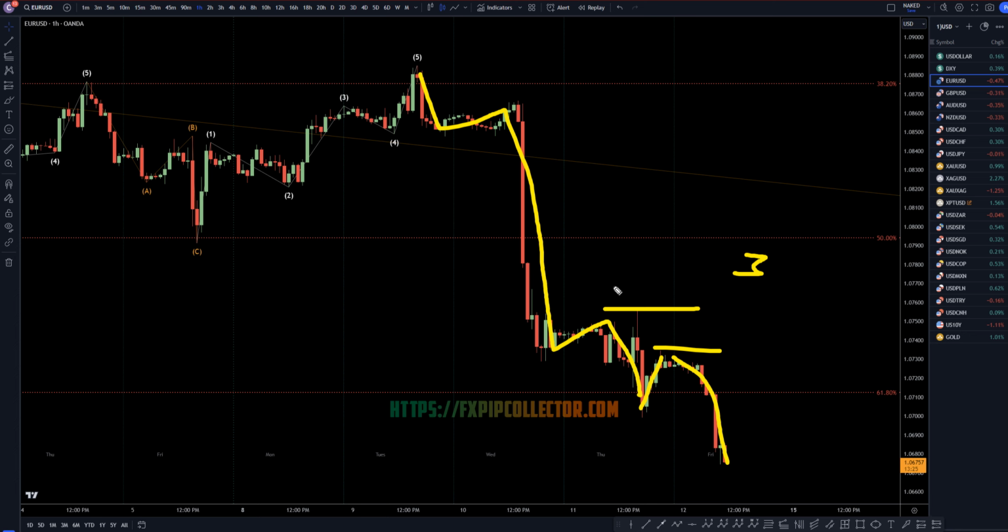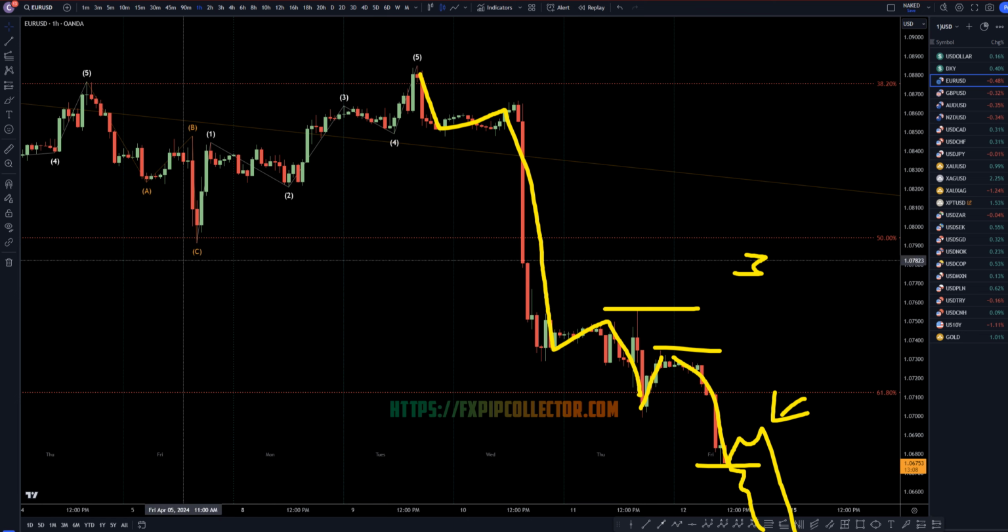Now I am definitely looking for shorts, but I definitely wouldn't go short right now. I would have to see a pullback in order to go short. Whether it's going to make a pullback now or whether it's going to keep on drifting down, we don't really know. But when a pullback does occur, which eventually I think it will, that is where I will definitely be looking for shorts in a downtrend for the continuation of either a wave 3 of C or a wave 3 of 3.